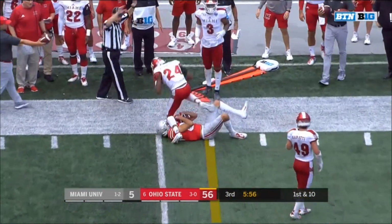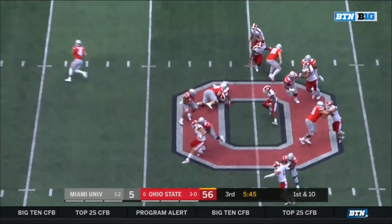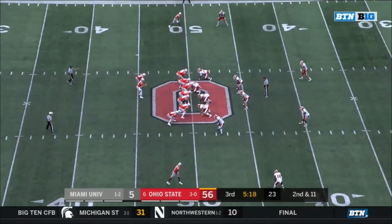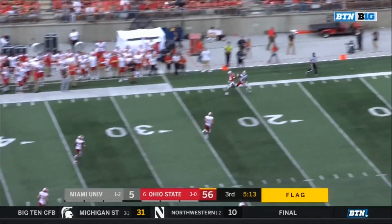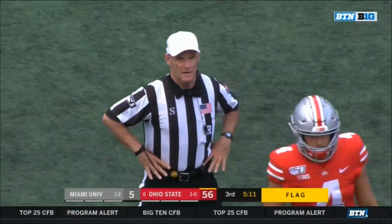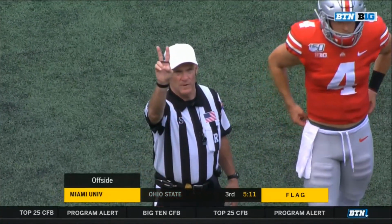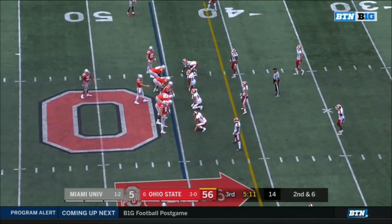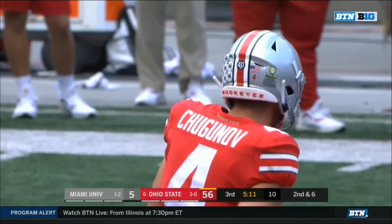Around the first down marker. Here's Chugginoff taking over for Justin Fields at halftime, and this time Chugginoff turns around, gives it to Teague. Really impressive, but there might have been offsides. There is a flag now thrown late. Offside, defense, number 96. 5-yard penalty. Repeat second. Chugginoff had the 53-yard touchdown pass to Garrett Wilson on the last drive to make it 56-5.